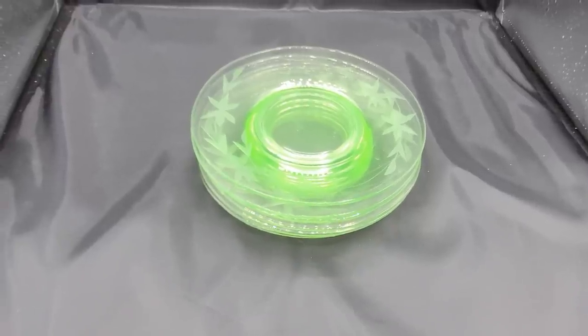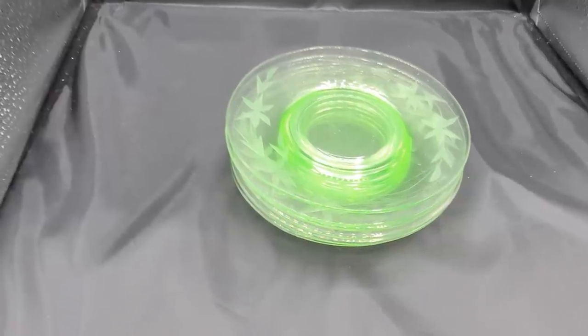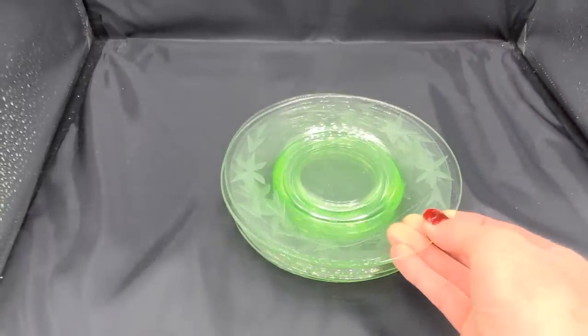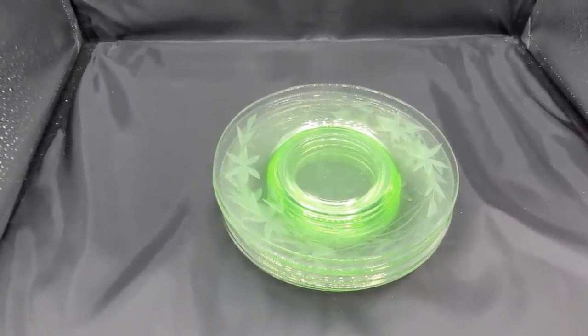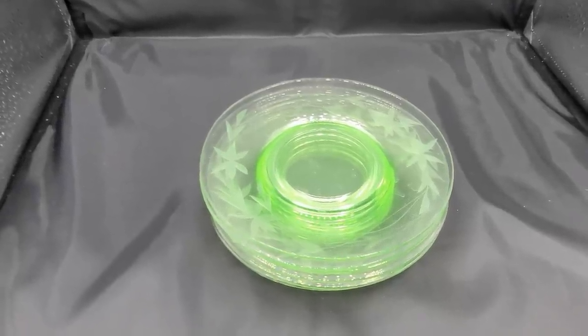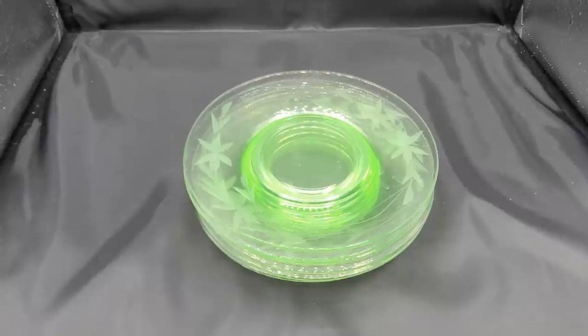Today, we found this amazing set of vintage uranium glass plates. There are six of them. They have this lovely leafy fern pattern, almost like bamboo. I've taken all the inserts out of my light box to cut down on as much reflection as possible. And I am going to turn out the lights for you and show you what these look like under a black light. Stand by. I am in exactly the same position, pointed at the plates in the light box.